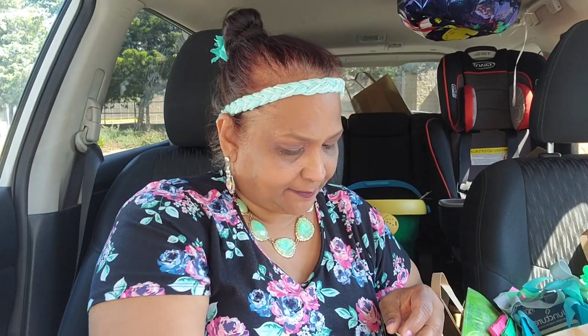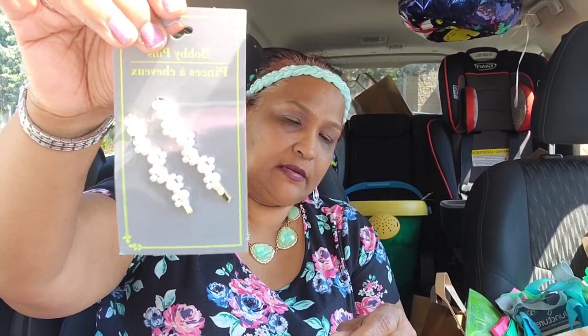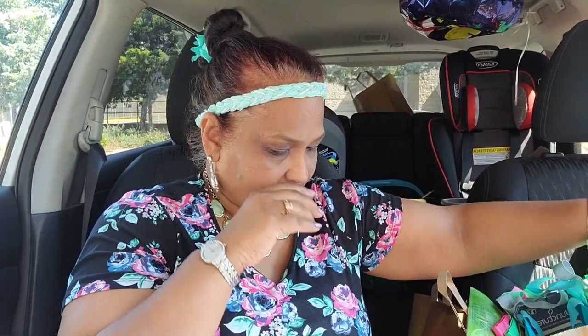And then I picked up this, and this is Flesh by Revlon, but this is a different color. This is 40 Espresso, and the color is on the bottom of it. It's not on the packaging. And then I picked up this beautiful bobby pin. They look like little pearls. Absolutely gorgeous.